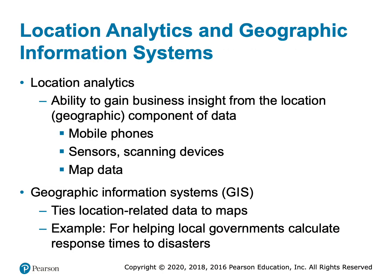This slide looks at various additional examples of BI applications such as location analytics and geographic information systems. Location analytics is the ability to gain business insight from the location component of the data. It visualizes the problems requiring knowledge about the geographical distribution of people or other resources. This includes mobile phones, sensors or any scanning devices, and also map data.